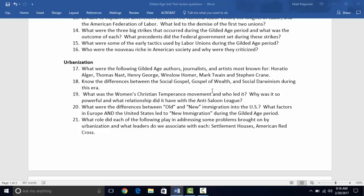What was their relationship with the Anti-Saloon League? The Anti-Saloon League was mostly run by men. The Women's Christian Temperance movement was run by women.